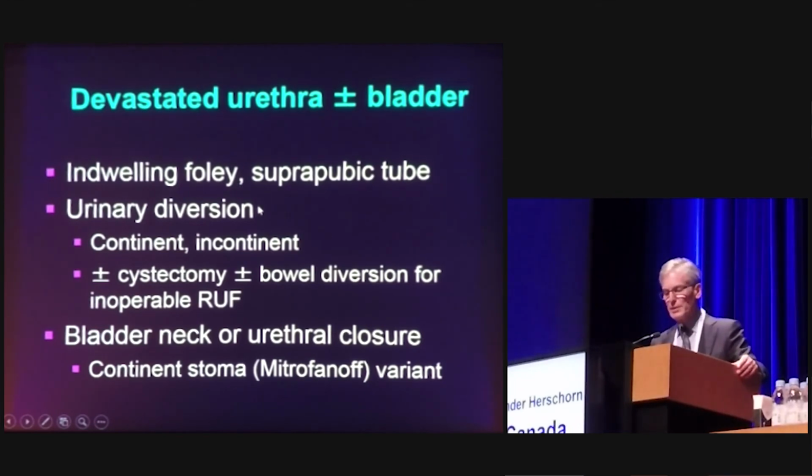One occasionally has to consider urinary diversion, continent or incontinent diversions. If we're factoring in fistulas with the presence of stool, one has to consider cystectomy plus or minus bowel diversion for inoperable fistulas. If it's just bladder neck strictures or vesico-urethral anastomosis that cannot be operated on, with or without radiation, then one has to look perhaps at bladder neck closure or urethral closure with continent stomas, with or without diversions.